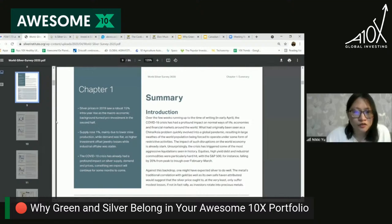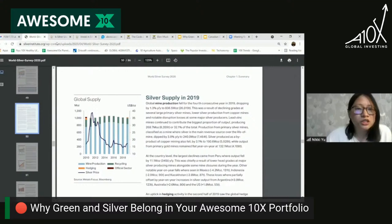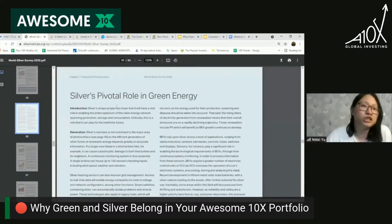All right, so let's talk about the important ones. Page 50, I think, is the most important one. So I'll start there. Let's read this together. Silver's pivotal role in green energy. As I said, it has a vital role in the clean energy network. So it's not restricted to PVs as the efficient generation of renewable energy. If a single rotor blade in a wind turbine fails, it can cause catastrophic damage to both that turbine and its neighbors, and thus it is essential. Right now, a single turbine can house up to 150 sensors checking inputs, including wind speed, weather, and vibration. This is a silver-bearing sensor.